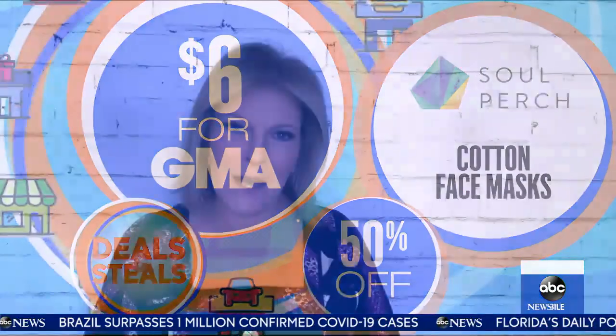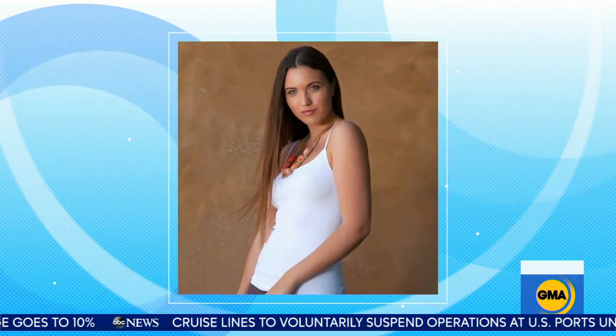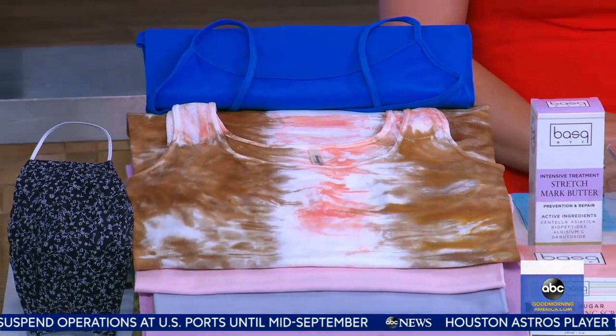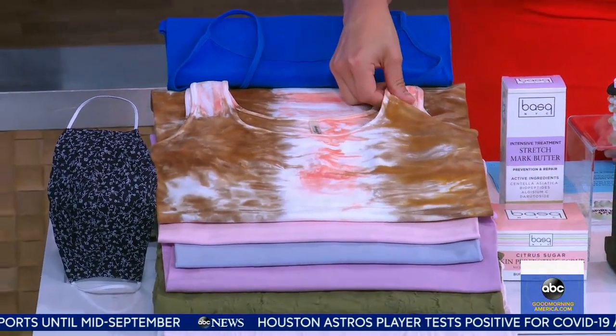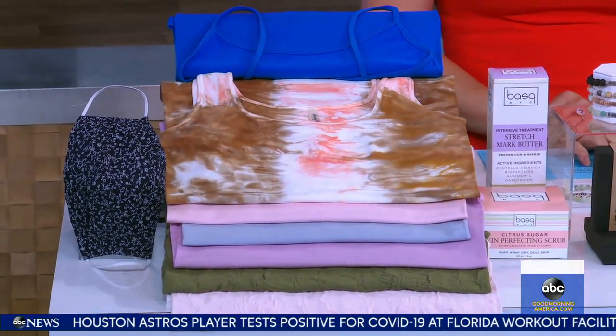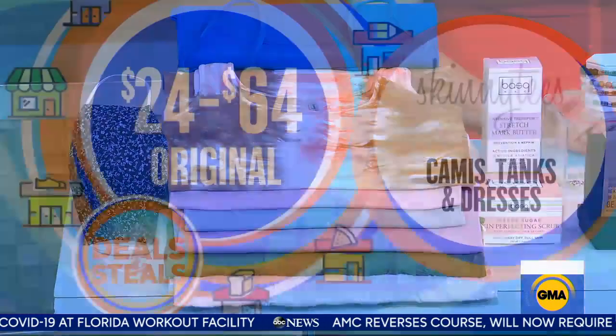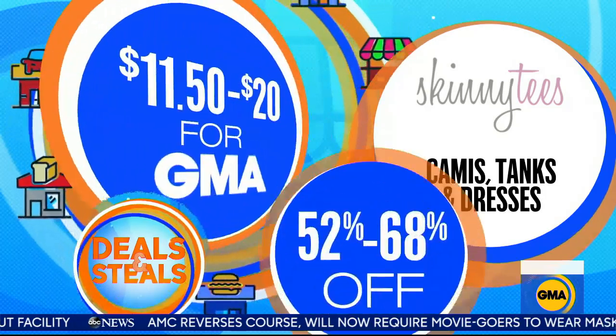Then we move on to Skinny Tees, a great company. You've got a rainbow assortment of tank tops there. What's great about these is that they're a little bit longer in length, so you get some extra coverage, and they shape flatter and look great on every body type. You can wear them either by themselves, if it's hot outside, or layer it with your favorite clothing. All of the pieces today are slashed at least in half, so they start at $11.50.